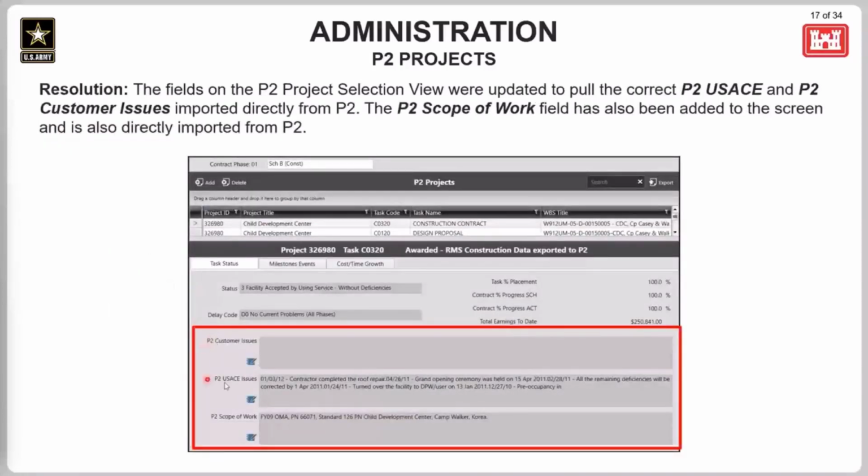These fields have been updated and another one has been added for the scope of work. And so it makes a little more sense to have these fields here. These fields do import directly from P2. So whatever information is in P2 will display here instead of the RMS issues from the contract status module.